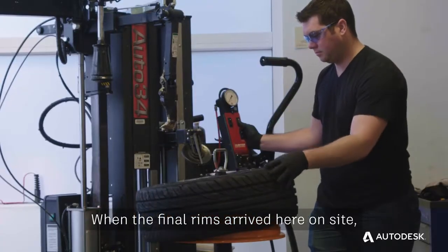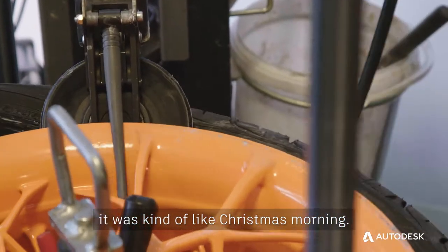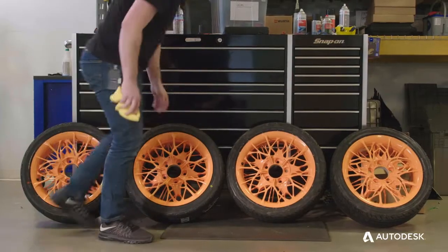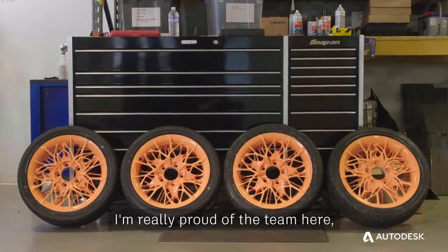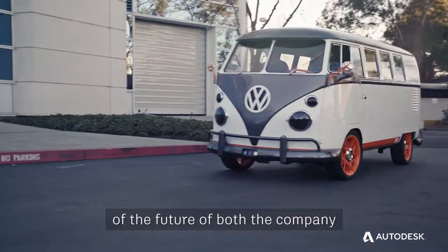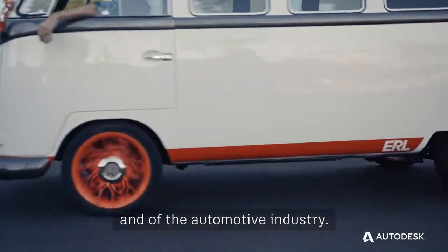When the final rims arrived here on site, it was kind of like Christmas morning. The whole team was excited to open the box and see how these really look. I'm really proud of the team here that we were able to put this thing together and show our vision of the future of both the company and of the automotive industry.